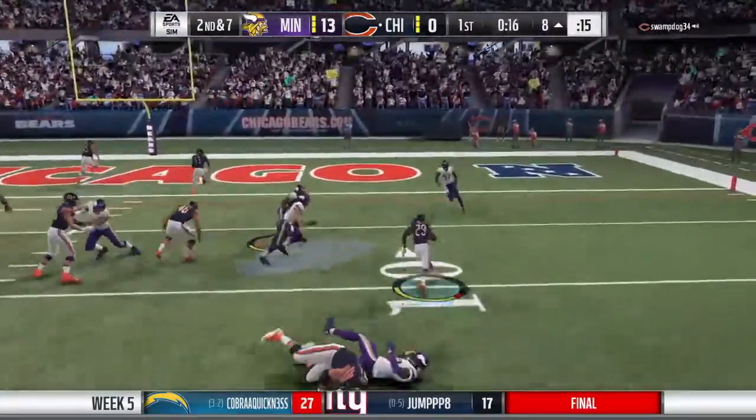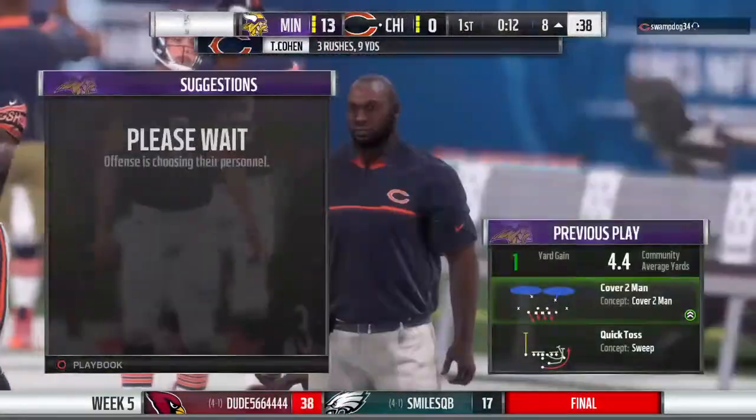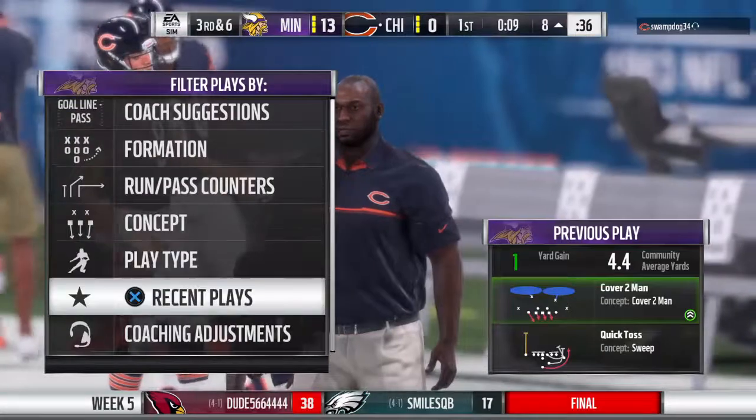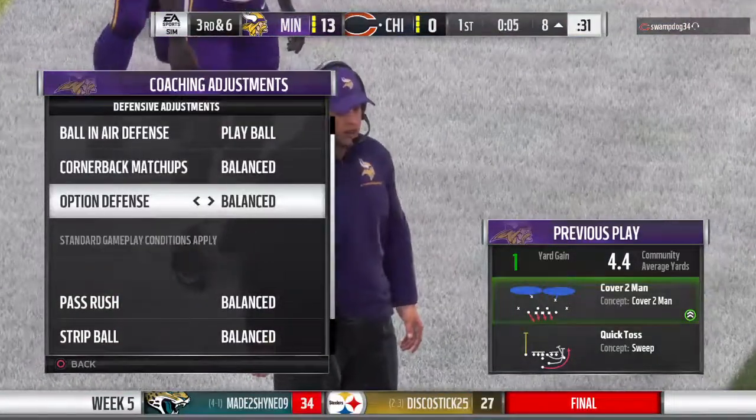Off the toss, Cohen. Just a 1-yard pickup there, and it's going to make it 3rd down at 6. We haven't seen much from him running the football here in this first quarter. No, you're right about that. We haven't seen much of him at all so far.